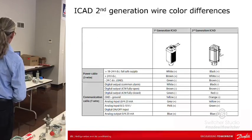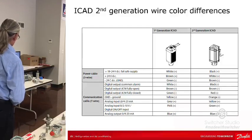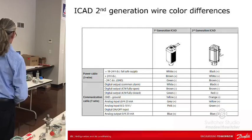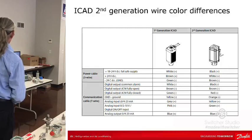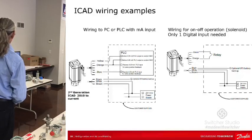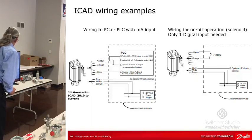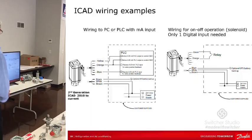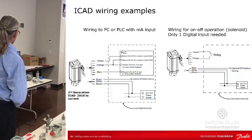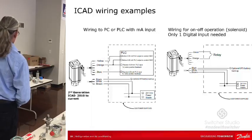We're not going to go over the color coding. I mean, everything comes with it when you install it. The power supply is black, the white and the brown for power, 24 volts DC. And then you've got all kinds of different colors for your digitals and your analog. A PLC would be a simple arrangement here for how you would drive with 4 to 20 from a PLC. It tells you that there. Then you've got your one digital input for solenoid, and it tells you the colors there.